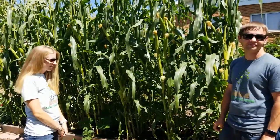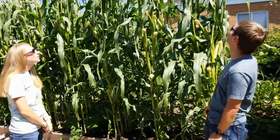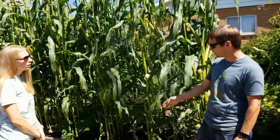Now, for watering, I know corn takes a lot of water, and your corn is obviously not shriveled up like some that I've seen. How often do you water this? It's on a drip irrigation every day. I think in the raised bed too.